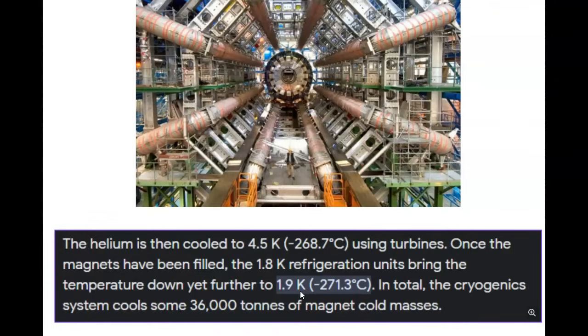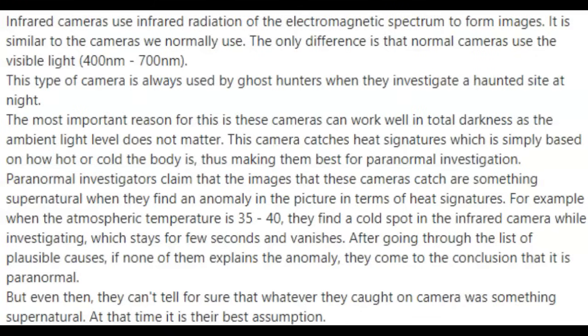This is in total on CERN. The cryogenic system cools more than 36,000 tons of magnet cold masses. You would need that on a single craft, especially with your outside temperatures already very close to the 1.9K. Now, I want to end this section of it with this part, guys, and it's about infrared cameras that you or I can use for Earth-based observations.